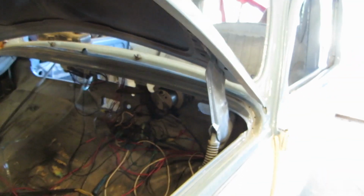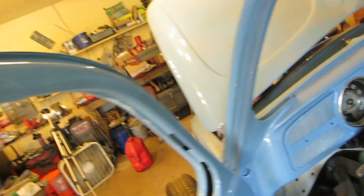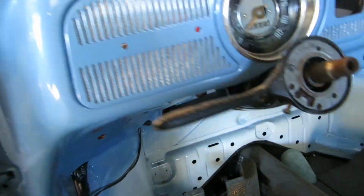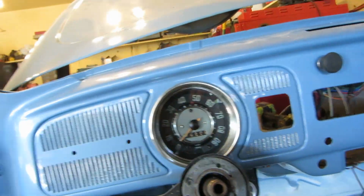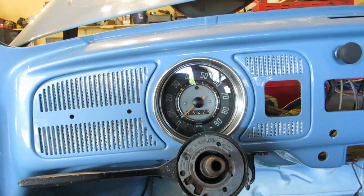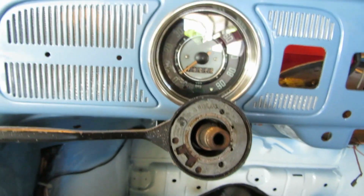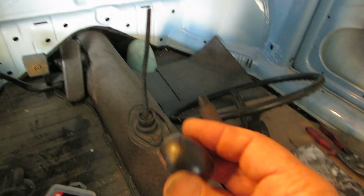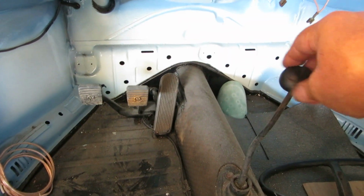Don't know if that's about right. I'm not cranking down on those. I have a feeling if I did, I'd probably snap the lens. Okay, we're squared up. That's not too bad. And as a bonus, while looking for the screws, I found this little jewel, and that goes right here.